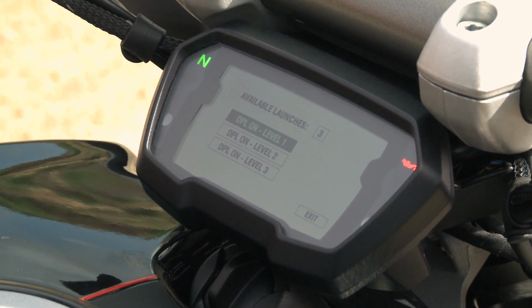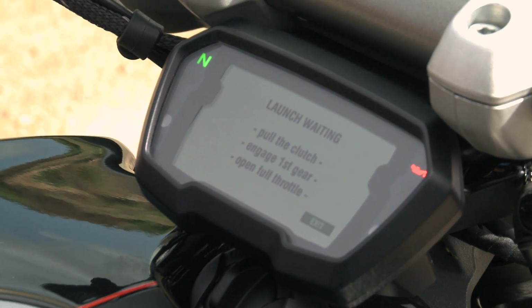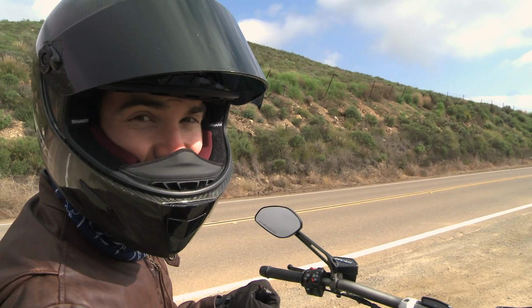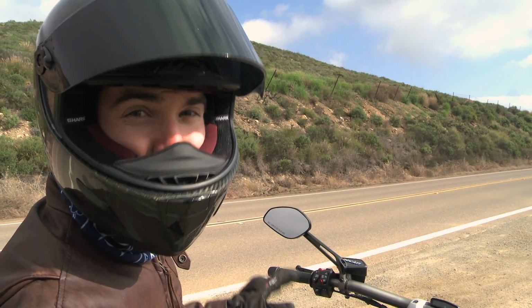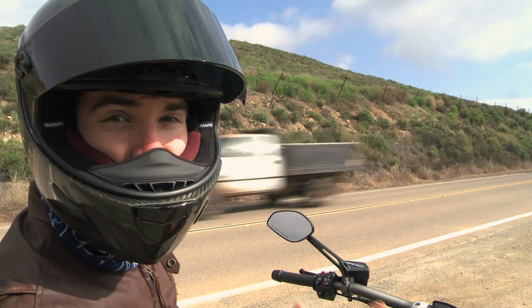Put it on level 1, you select that, and then basically it tells you to pull the clutch in, open the throttle to full, and then just let the clutch go, and it sorts everything out, the traction control, the wheel slip, all that stuff. It does it for you for the best possible launch.